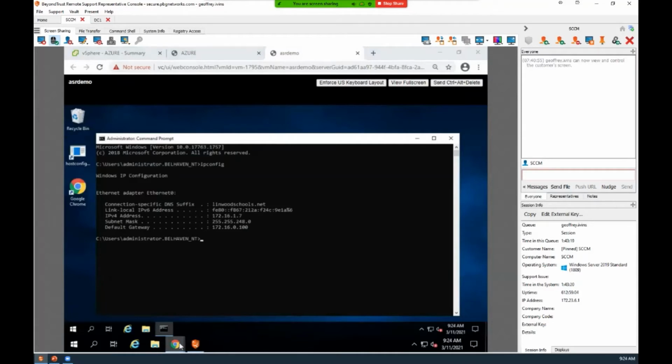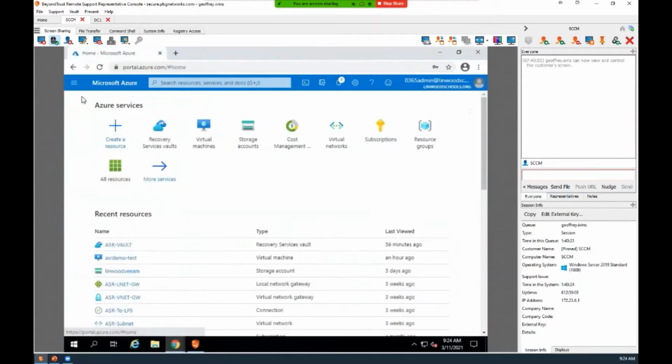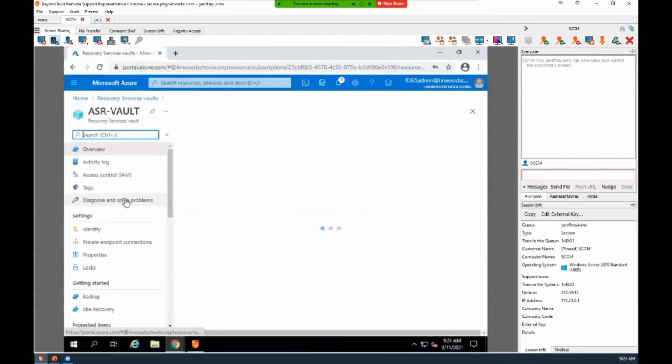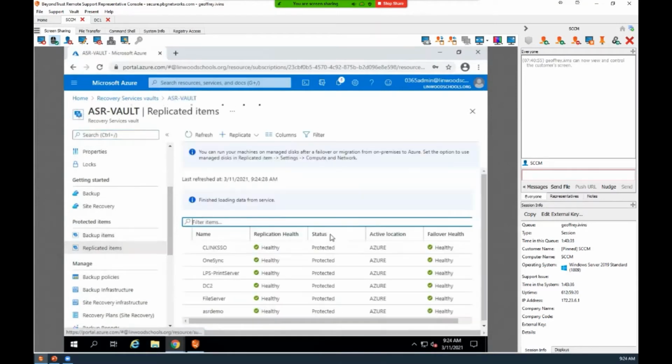Now let's slide over to the Azure portal. So here, once we sign into portal.azure.com, we have the recovery services vault, which is what we mentioned earlier. That was pre-created, and here's the vault. So now if we look at what Linwood is replicating, they've got about 6 VMs that they're replicating. And here's the one that we were just talking about, ASR demo.